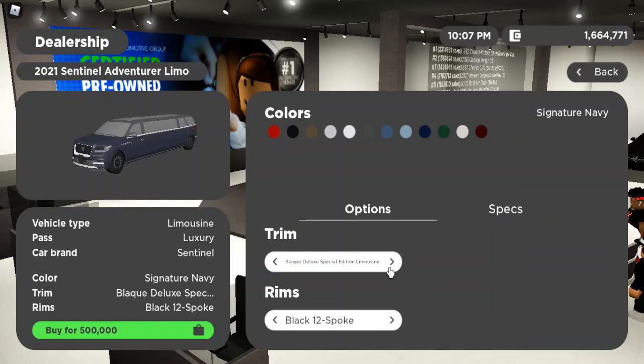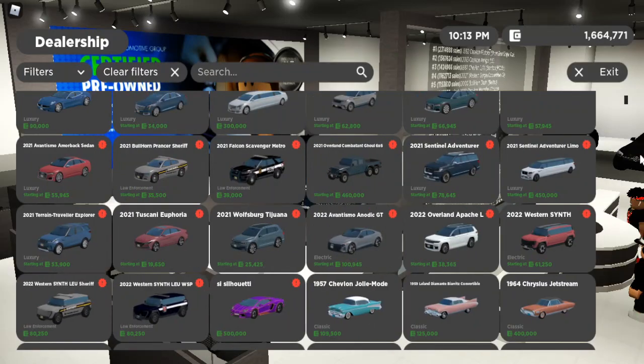Now, this is also, I think, going to be a limited edition car, but I don't think so. Now, this is overall such a beautiful limousine, and you guys will definitely see me doing a video with it within the next week, so definitely watch out for that.